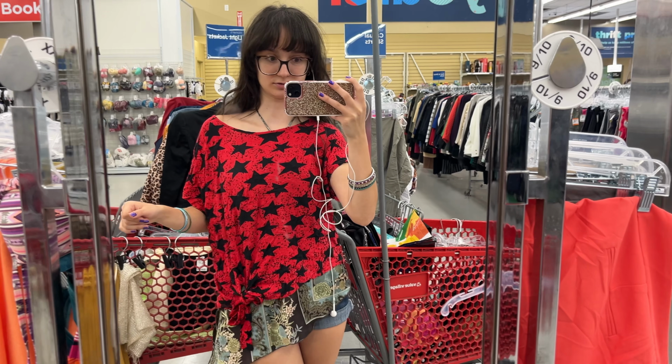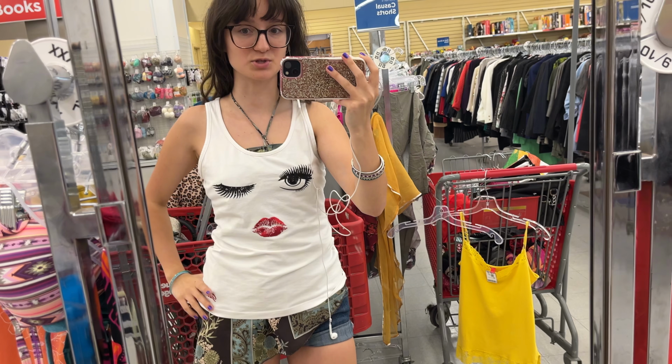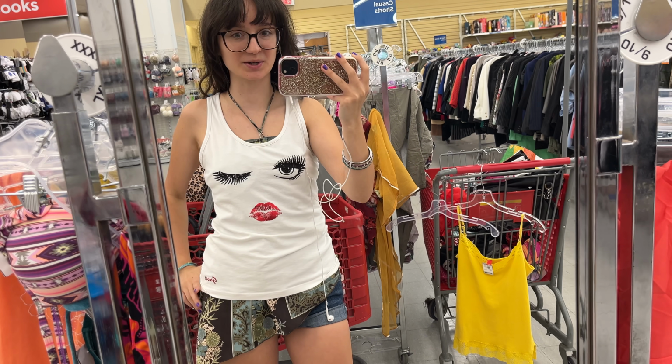I just accidentally stumbled upon this top. I think it's really cute. I'm going to buy this. I just looked through one more aisle and I found this top. I'm so happy I looked because this is so cute. I don't have a shirt like this.